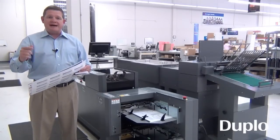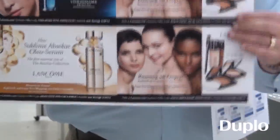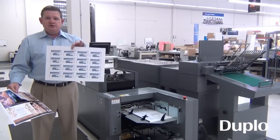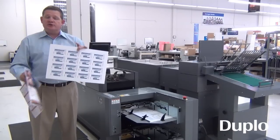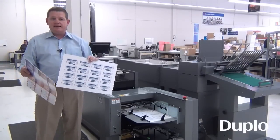It's programmable by job. This particular one is a 4-up postcard. We run these on a weekly basis. It's really easy for our operator to run that. And then here's another one where we have a much smaller piece, you can see that we're running almost business card size. So we run that in and it does the cutting. So it goes from business card size up to an 8.5 by 11 cut.